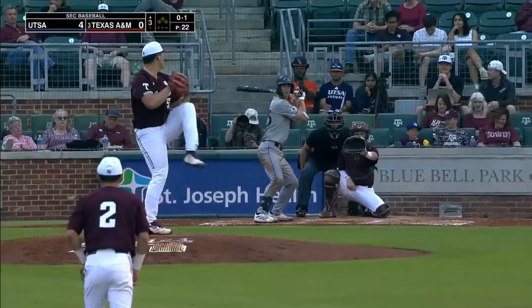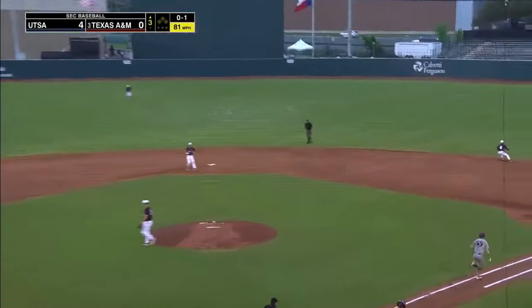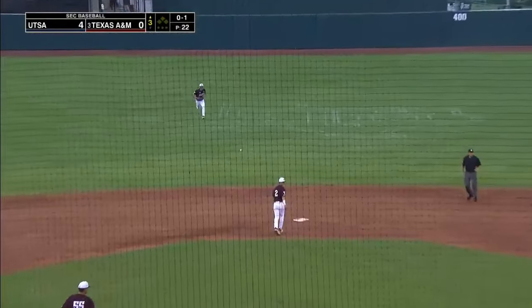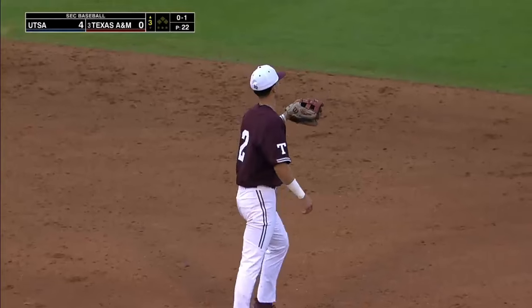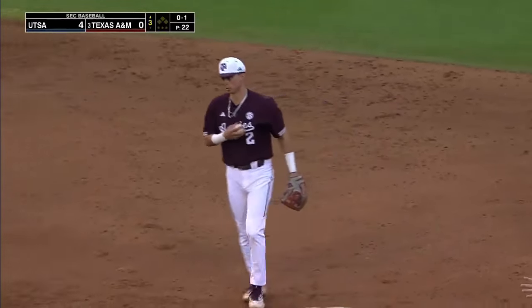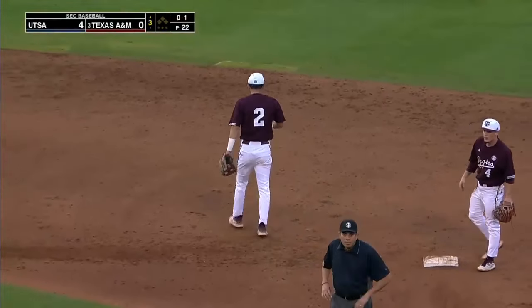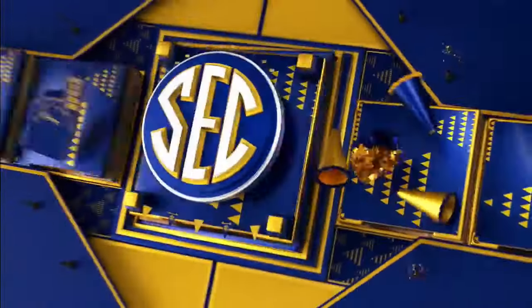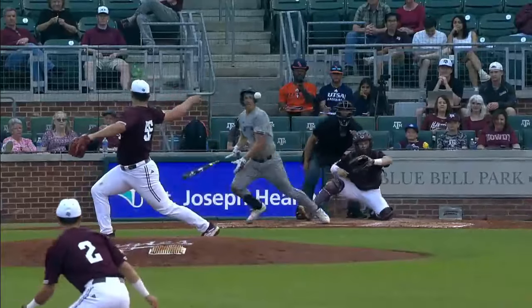Facing Zane Bidmive. Bouncing ball back up the middle. Camarillo right there under his glove and into center field. It's the Aggies' third error. You don't see that very often. He thought the ball was going to play a little bit higher than it did, and it just hugged the ground a little bit and got under the shortstop's glove.